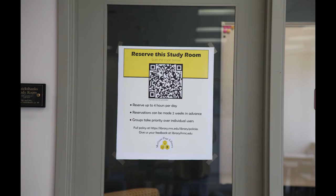For your convenience, you may also book a room using your phone. Download a QR reader to your phone if you don't have one already, and scan the QR code posted on the door of any study room. Then start the booking process.